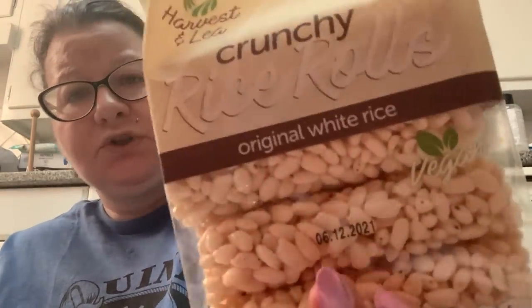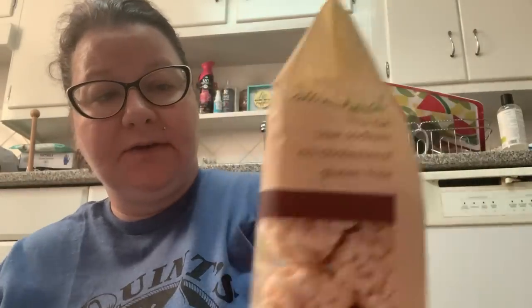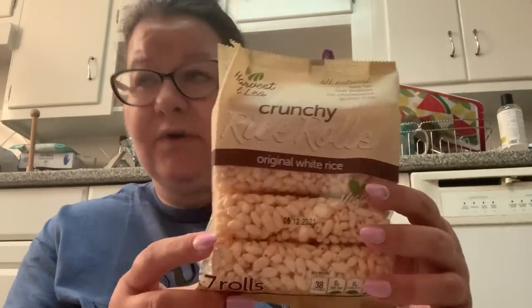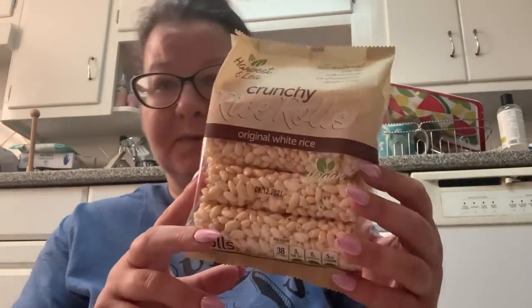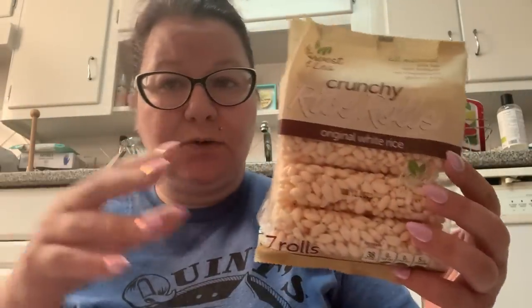I found some crunchy rice rolls. Usually they have cinnamon or some kind of flavor. If I buy them in the supermarket, I get wheat rolls. This time they just had crunchy rice rolls. I'm looking to see if I should, I already got the light on in my kitchen. I don't know why I seem a little shadowed. So, crunchy rice rolls.